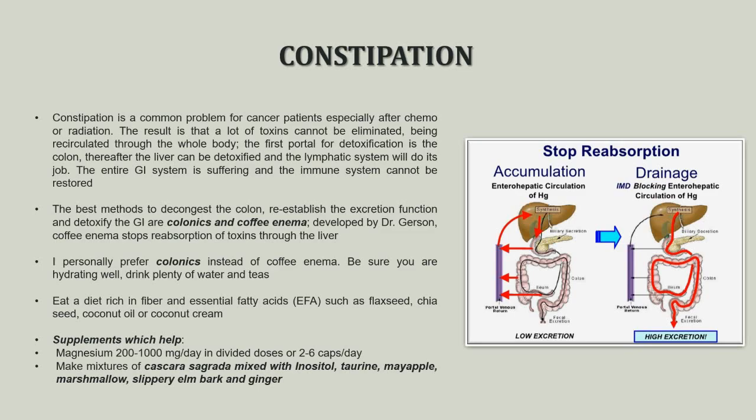Be sure you hydrate well while you're doing this, drink plenty of water and teas. Eat also a diet that is rich in fiber and essential fatty acids such as flaxseed, chia seeds, coconut oil or coconut cream. You can also supplement with magnesium, 200 to 1000 milligrams per day divided in doses throughout the day or 2 to 6 capsules per day. And you can also create mixtures of Cascara Sagrada that you mix then with inositol, taurine, mayapple, marshmallow, slippery elm bark and ginger.